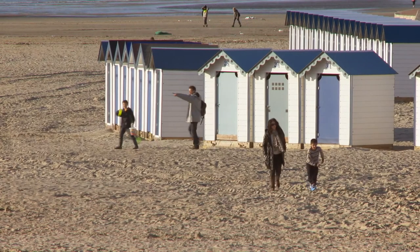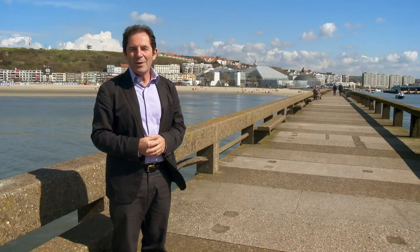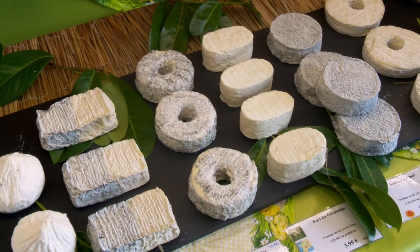This is the famous fishing port of Boulogne-sur-Mer in the north of France, and tomorrow we have a look at the local catch and we visit one of the best cheese shops in France.